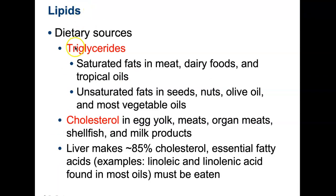For lipids, realize that through our diet we consume triglycerides, and they can be saturated or unsaturated. I think there's a picture coming up, so we'll just hold off on those. Cholesterol is in egg yolk and meat, including organ meat that we consume as well. Shellfish, milk products.